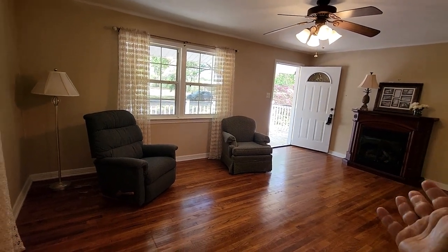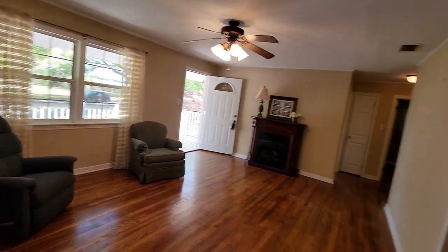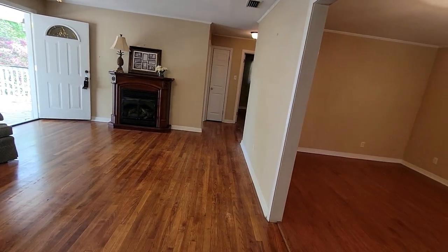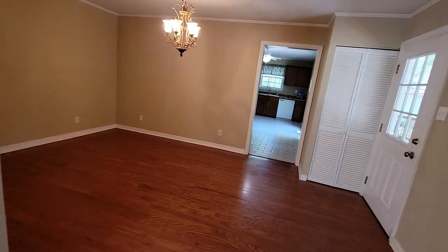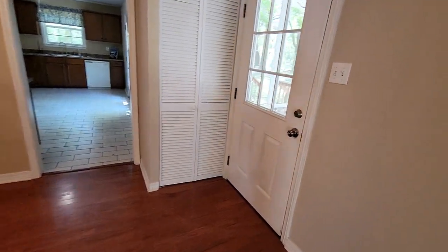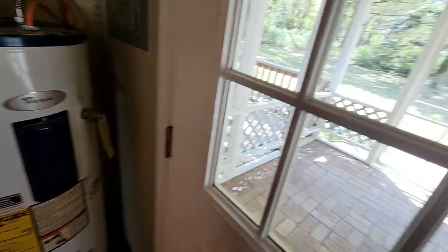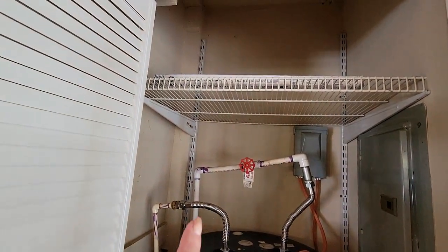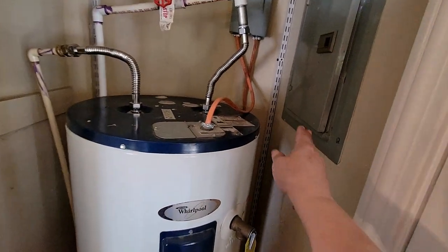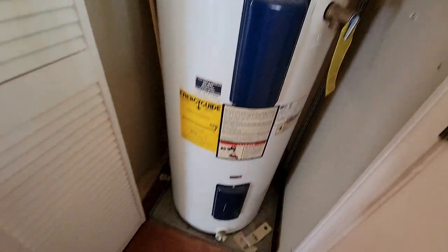So this is your entrance and your living room, and you see you have 3 windows, 1, 2, 3. They're all new windows. On the right side, there is a formal dining area with a door, entrance to your screened porch where you can have your flowers, lots of flowers, tomato plants in buckets. Here in this little closet, we have your breakers, water heater.